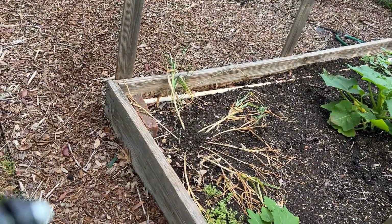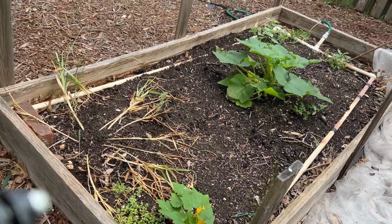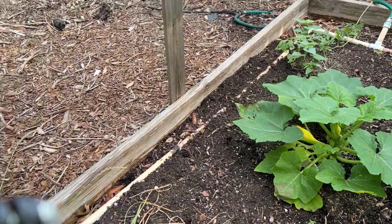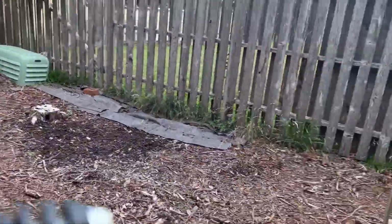And I got a little bit more garlic down here. It's doing okay. I have a few more squash, yellow squash down here. Again, hit or miss. Once the bugs get into these, it's over. So as much as I'd like to kind of get them going, I've been having some problems.